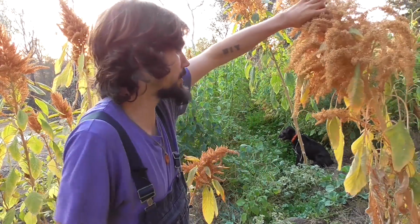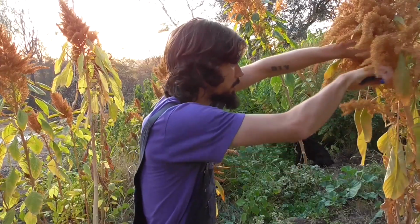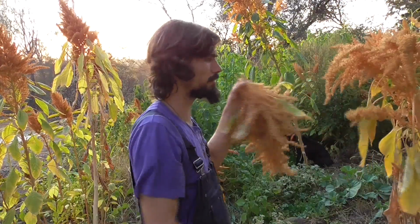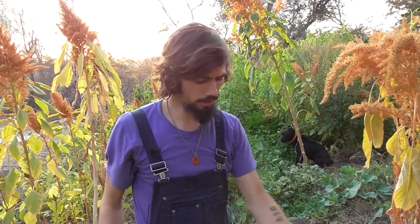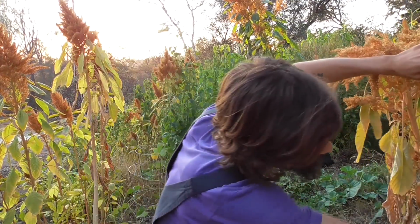Or we can collect them, and we can do that just by walking around with clippers like this. You can take the whole head off like this, and then just toss them down. You lose some seed if you don't have a bucket to catch them all in. But at the same time, it's just gonna grow back right there. So not that big of a deal.